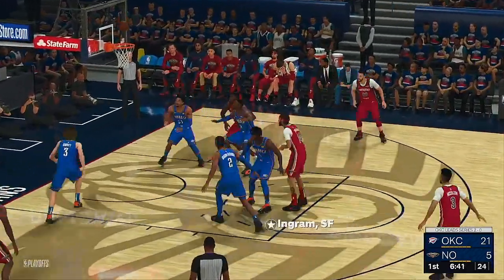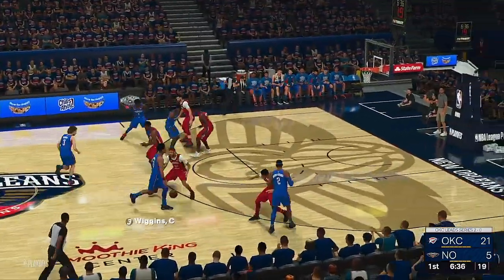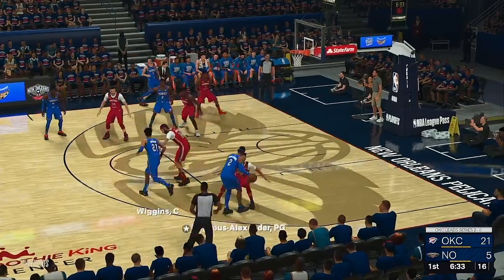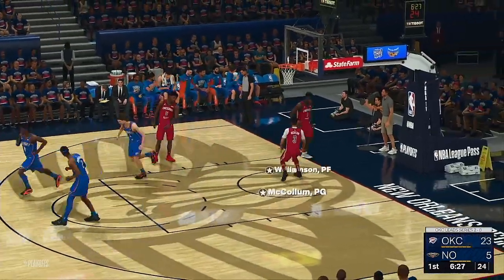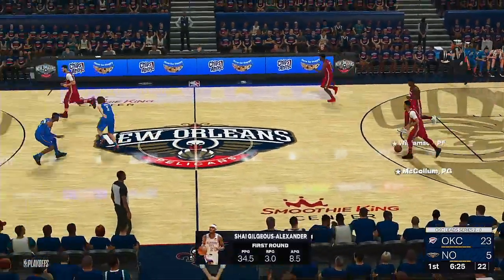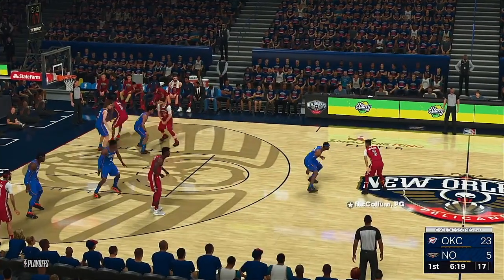Trying to get something going, and it's Ingram missing. Things are going south right now. This is not the type of shooting that his teammates expect from him. Here's Gilgeous Alexander. Lays it up and banks it in. And they're beginning to just flat out fall apart defensively right now, especially on the interior.